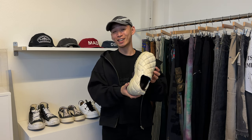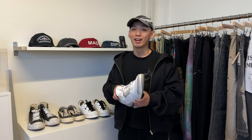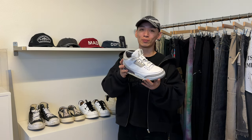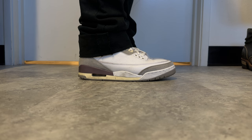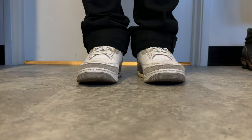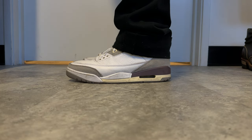But yeah, these are the Bottega Veneta quilted mules. Huge fan. And next, another favorite in my rotation, shout out our friends from Arizona, Common Hype. I got these Air Jordan 3 Alma Menier from them when I went to Arizona for the first time a few months back. Common Hype blessed me with these sneakers for a very great deal. They're my first pair of Jordan 3s and they're great.